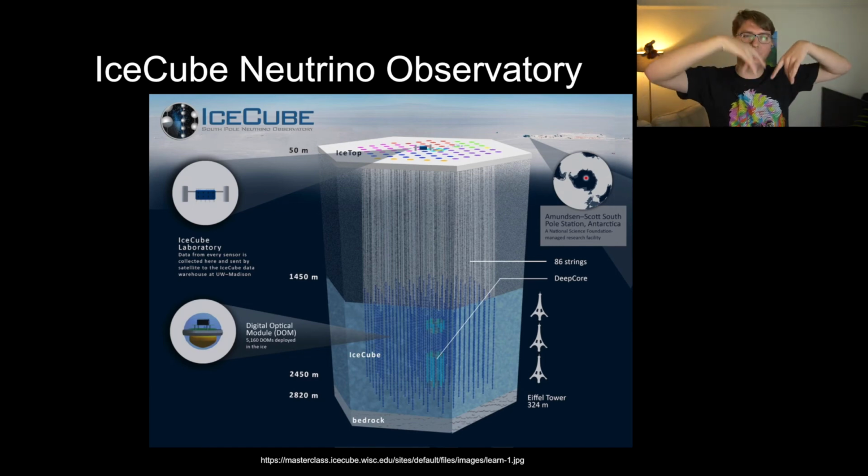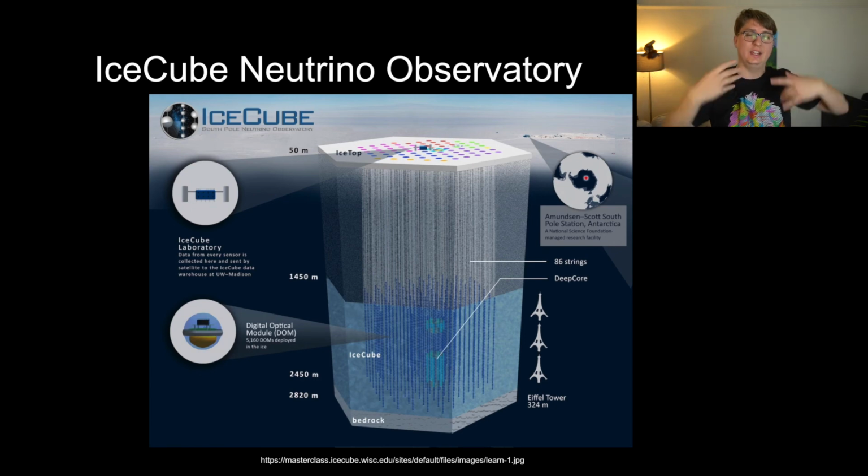It's because it has a number of these long strings that are able to aid in detecting neutrinos. And how they do that is they look at light that gets emitted by these neutrinos. So why would neutrinos emit light? Okay, so let's go over that.